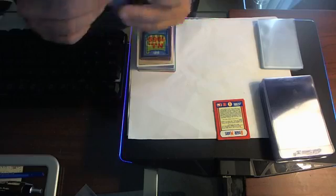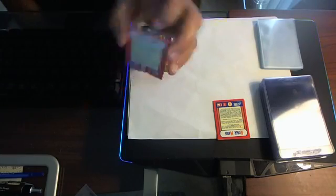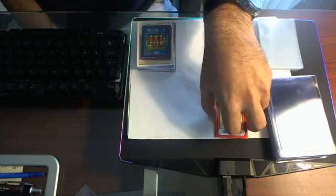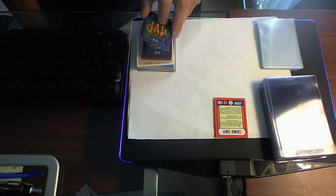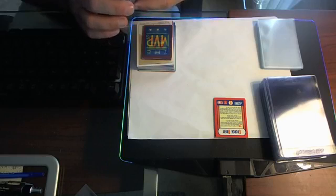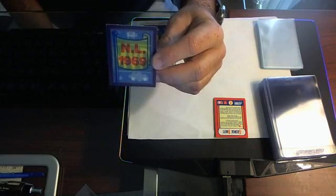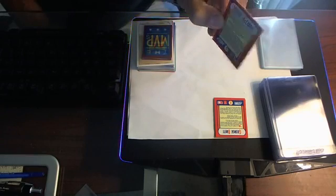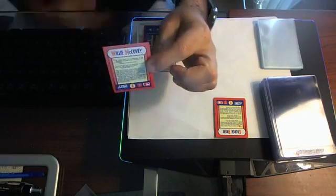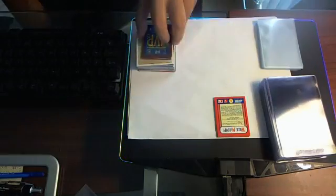Next is 1980 MVP, George Brett. That one was worth 75 cents or so. Again, these are probably going to be going up in value soon, I would think, based on the Bo Jackson from the set. 1969 NL MVP, Willie McCovey. That one was worth like $2, surprisingly. I think that's the most expensive one that was in there.